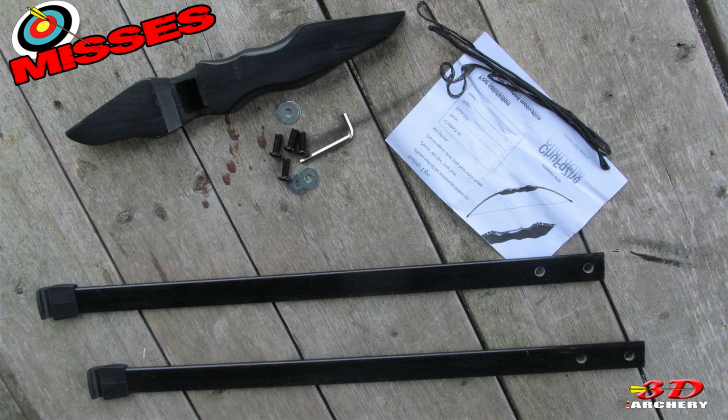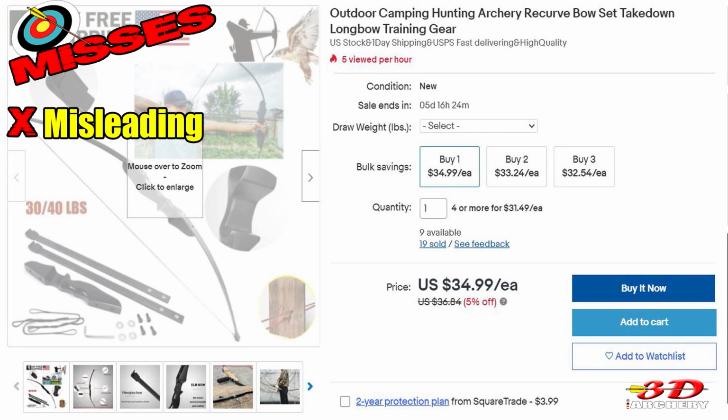Now for the misses, well, we could probably go on for a month. But we're going to narrow it down to a few. First, the ad was misleading. It is not a recurve bow set. It's not the Mongolian bow. It's not ambidextrous. Right, it's not made in America. So many misleading things, it'll sucker people into it.